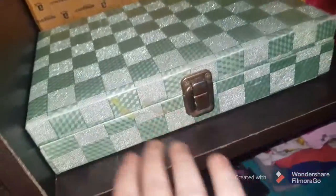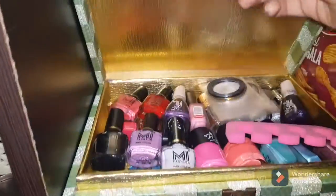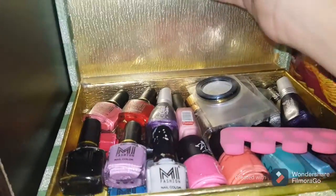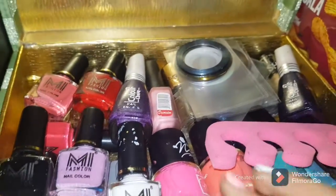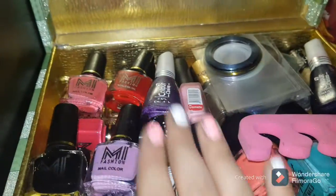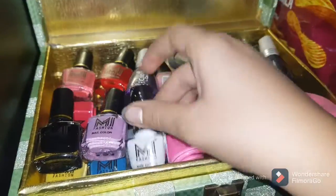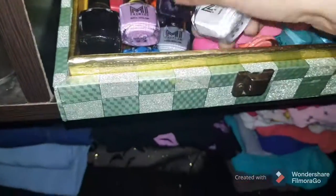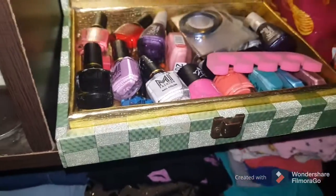So you can see this beautiful box in which I have all of my nail paints. Yeah, I switched my nail paint box. I thought that it is really cute to put all of my nail paints in it, so it will be kind of a little bit of unique thing. So here it is. Okay, this is not standing. Oh no. Okay, let's close it.